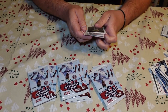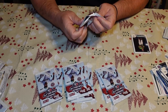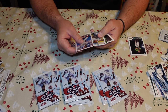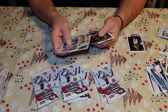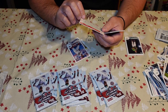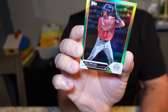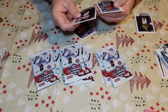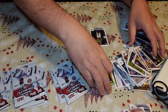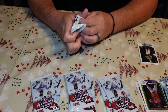We have an auto for this one, so I'm going to save that pack. It looks like an orange auto. Okay, so we're going to open this one up, but there is an orange auto in there. Okay, that's not an auto. It's a green of Sal Frelick of the Nashville Sounds, and this is numbered 37 out of 99. Gabriel Martinez, so nobody there. So this stack here does have an auto. That'll be our third auto. So somewhere in these next eight packs or so, we have one more auto.